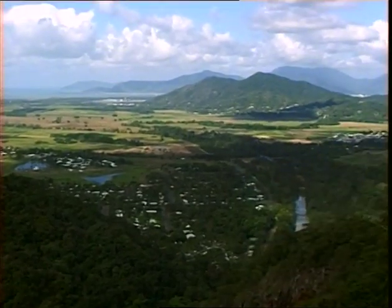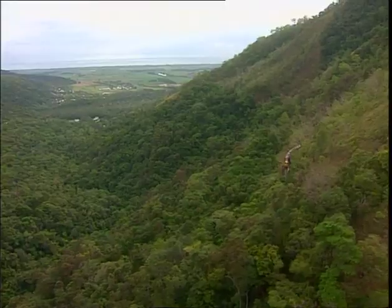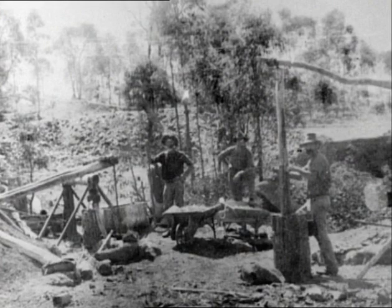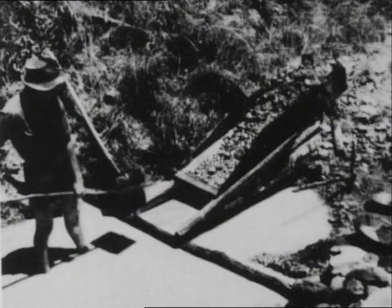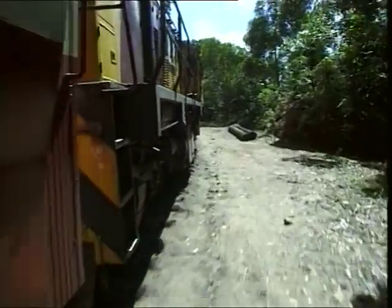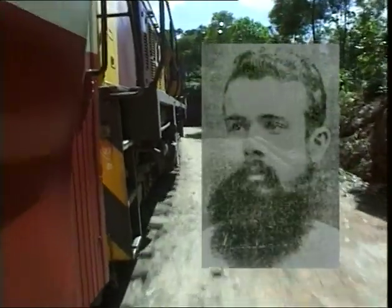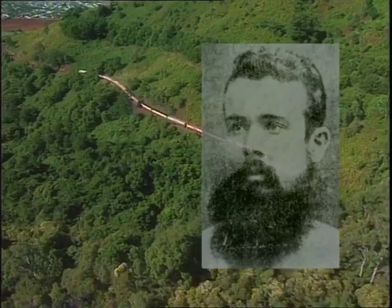To find out why this line was built, you've got to go right back to the Big Wet of 1882. Up on the Atherton Tableland, the tin miners were starving because supplies couldn't get through to them along the boggy track from Port Douglas. They began to agitate for a railway from the coast. Because there was an election coming up, the government said yes to the railway. Sound familiar? The Queensland Government Minister for Works commissioned Christy Palmerston, a legendary pioneer, to find a suitable route.